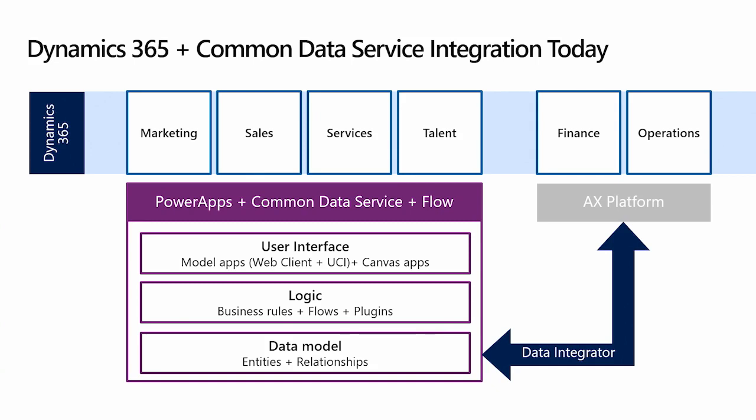In the case of Dynamics 365 for Finance and Operations, that is still running on the AX platform, and we actually have data integrator capabilities to copy on a regular interval data from those systems into the Common Data Service. And you can do this to actually enable simple master data management. So you can, for example, have a single customer list between CDS, which enables customer engagement, as well as Finance and Operations. And this is the current reality today.